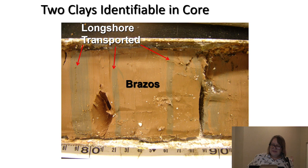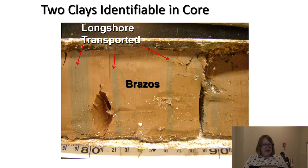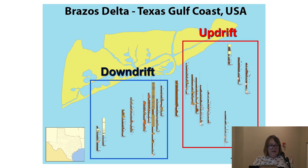In this one, what we see are distinct layers of red clays with intermittent gray bands. In sedimentology, we use red and gray to mean precisely these colors here. So we have red punctuated by gray. Remember that the red is coming locally from the river and the gray is coming long distances from the longshore drift from the Mississippi. Here is a schematic of this study area showing where the Brazos River is coming out. We have a cluster of downdrift clays and a cluster of updrift clays and cores.